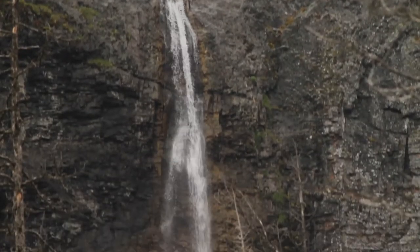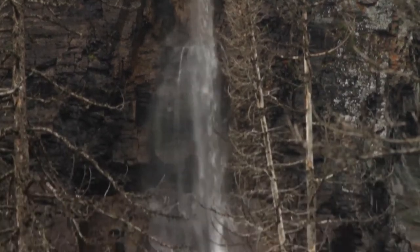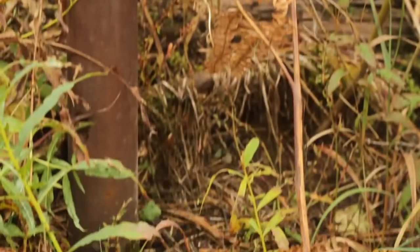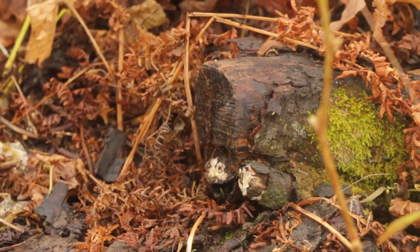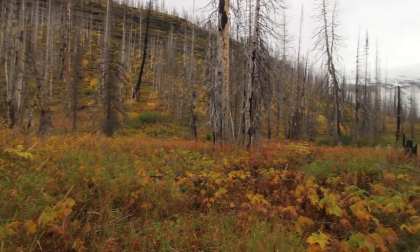And we're pretty sure we found the Mineral Creek Cabin site. It's a nice flat benchy area. There's this rusty pipe and some evidence that there was something around there. But other than that, there's not a whole lot. So anyways, I'm glad to go ahead and check this one off my list.